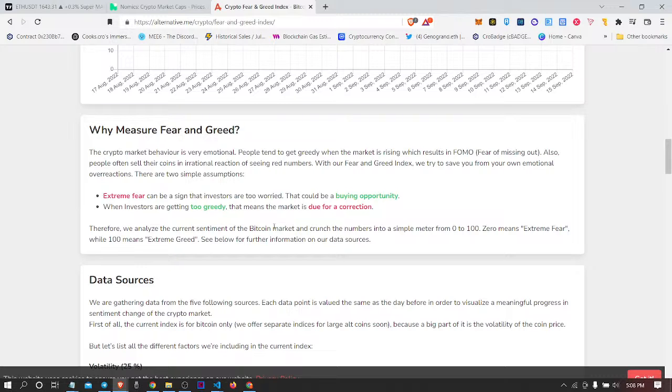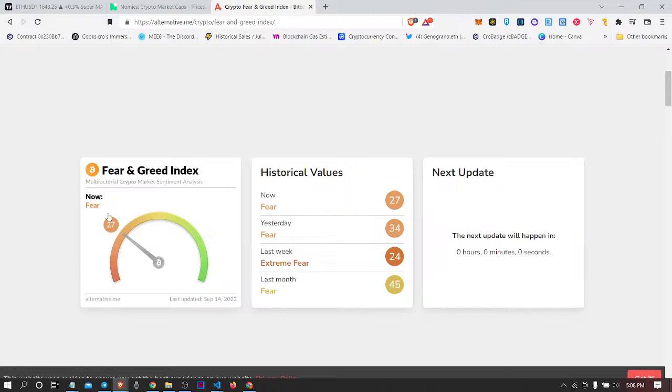So as you guys can see, we're in fear, closer to the extreme fear, which is at 24. I can't tell anybody what to do, but whenever the fear and greed index is leaning more towards this side, that's when I'm buying. That's when I'm making plays. That's when I'm dollar cost averaging, or dollar cost accumulating, because this is where the real money is made, in my opinion. When nobody's buying, when everybody's scared to make a move, this is when you should be looking for those plays.